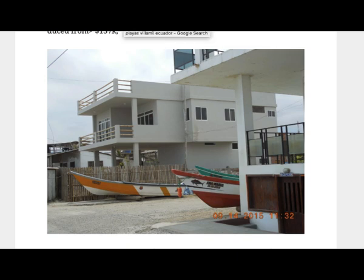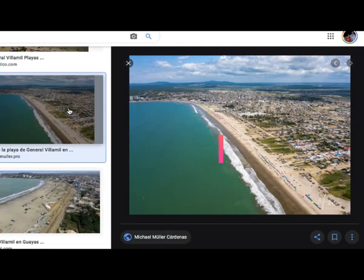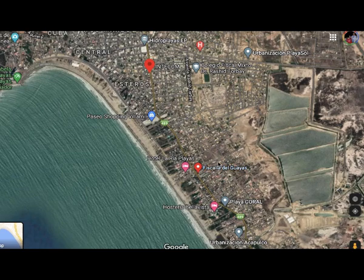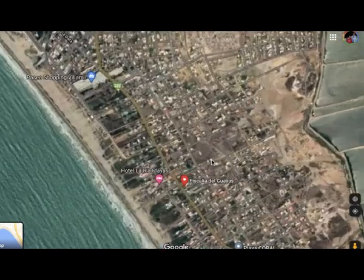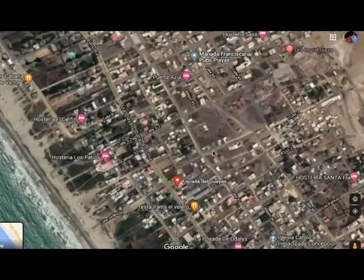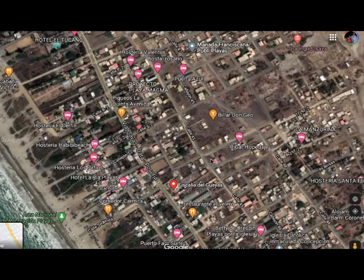This seller today is asking $3,000 for a 9 by 12, or 108 square meter lot. It's right behind the Fiscalia, which is kind of like the court system in Ecuador. It's right behind it, and it's about 4 blocks off the ocean. So it's right back here. One of these tiny little lots. I haven't visited it myself.